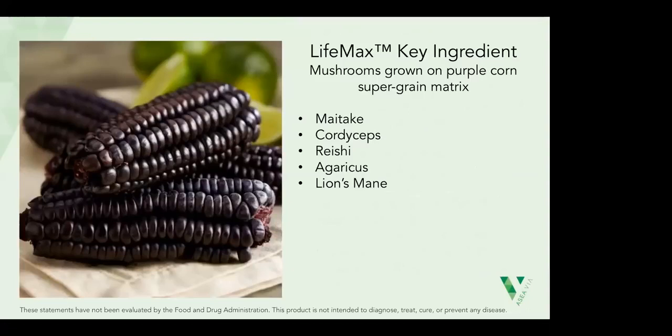Incidentally, I had quite a few questions about corn at convention. So this is a hypoallergenic extract, and it is non-GMO. So you should be okay if you have a corn allergy. Generally, those allergies are to the proteins in corn, and those do not get transferred from the corn into the mushrooms.